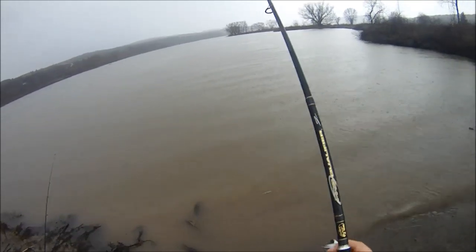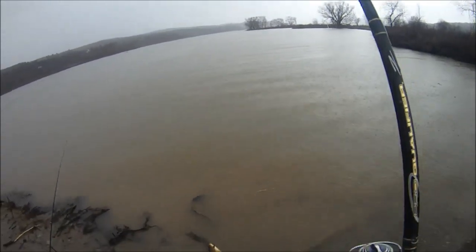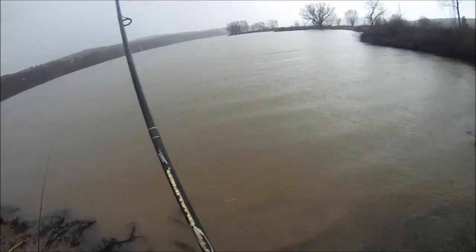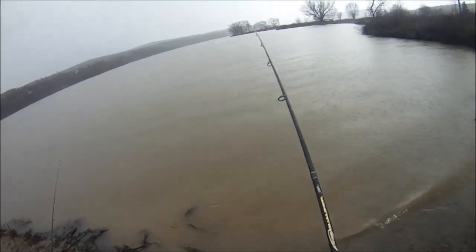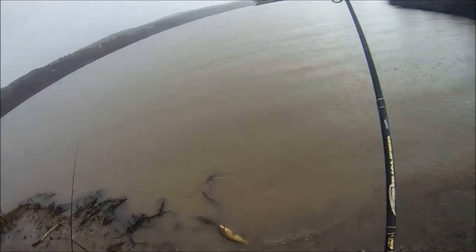There you go. I got another one going here. They're just sitting on it. They're really not tugging after they bite. Again, I apologize for this terrible rain. It's probably getting all over the camera lens as I try to film here.